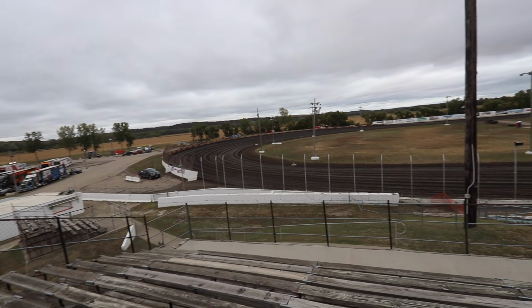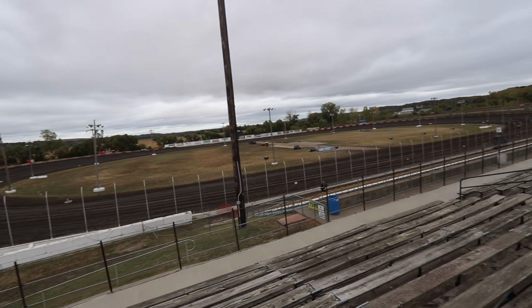Ladies and gentlemen, we have made it here to the Lakeside Speedway in Kansas City, Kansas. Check out this gorgeous racetrack and facility. Nice to be somewhere that I have been before. Ran Lakeside twice, once in 2020, once in 2021. In both those nights, I ran 7th with the ASCS National Tour.